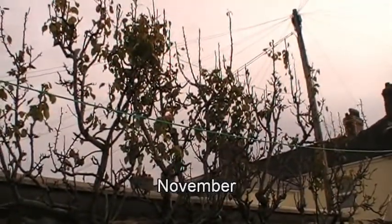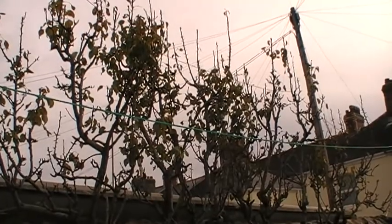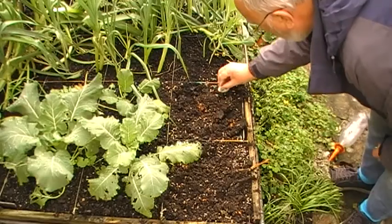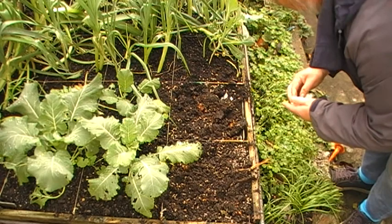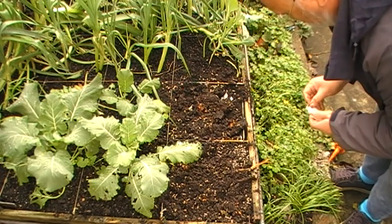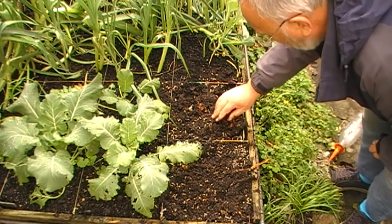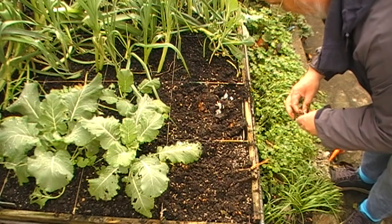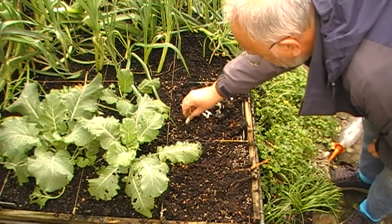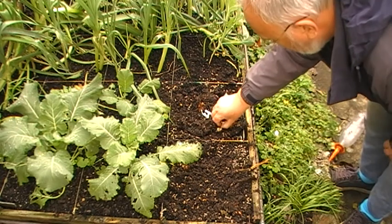The pear tree has now lost most of its leaves after the heavy winds we've had in the last week or two. I'll put them right into the ground, making sure they're standing up quite erect. Deep into the ground, cover that up. Now I should have enough for a patch.